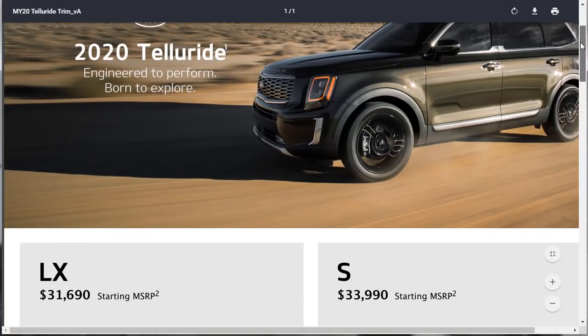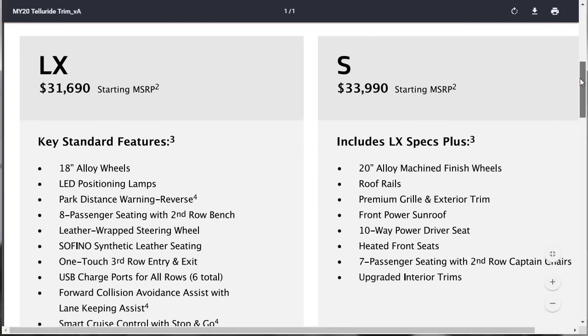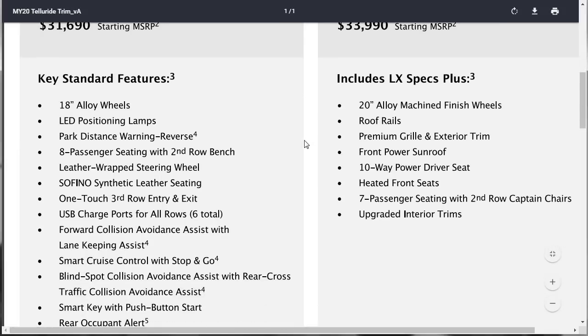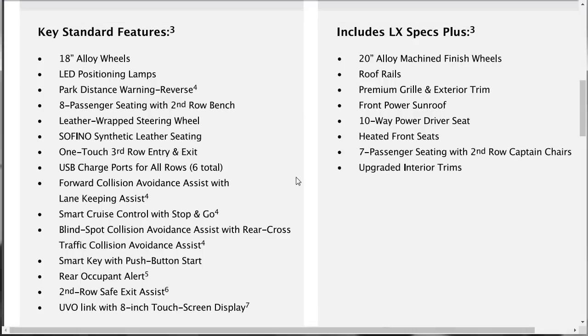All right, but let's check out the trim levels of the 2020 Telluride, engineered to perform, born to explore. So the base model is an LX with an MSRP of $31,690, and it comes standard with 18-inch alloy wheels, LED positioning lamps, park distance control. It's 8-passenger, leather-wrapped steering wheel, synthetic leather, one-touch third-row entry and exit, 6 USBs. It's got forward collision avoidance, lane keep assist, smart cruise control, blind spot collision, rear cross-traffic collision, smart key push-button start. I'm reading this on purpose because I want to see everything it has, and then from there we don't have to look at everything.